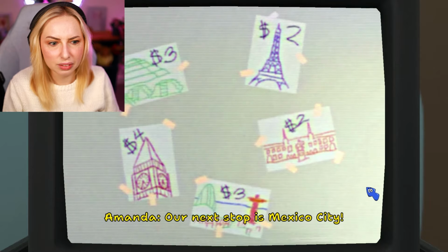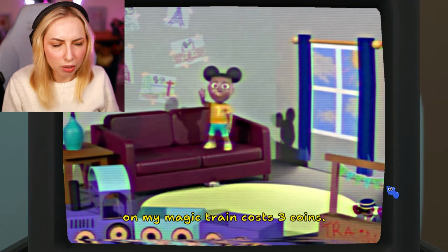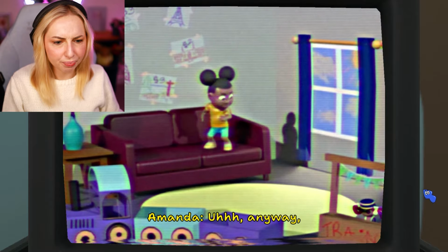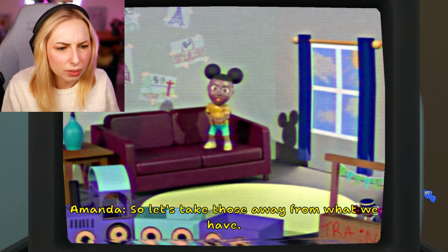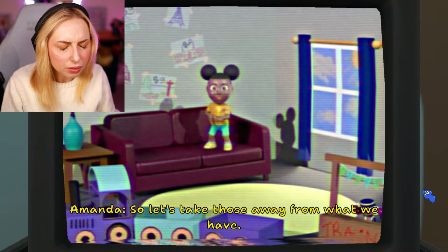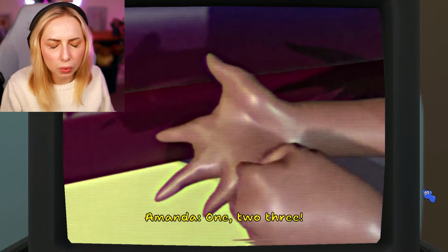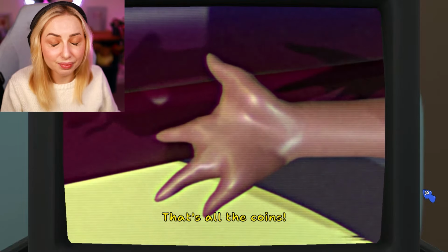Our next stop is Mexico City. A ticket to Mexico City on my magic train costs 3 coins. Anyway, that ticket costs 3 coins. So let's take those away from what we have. You can't just brush past that. One, 2, 3. Okay. Oh well. That's all our coins.